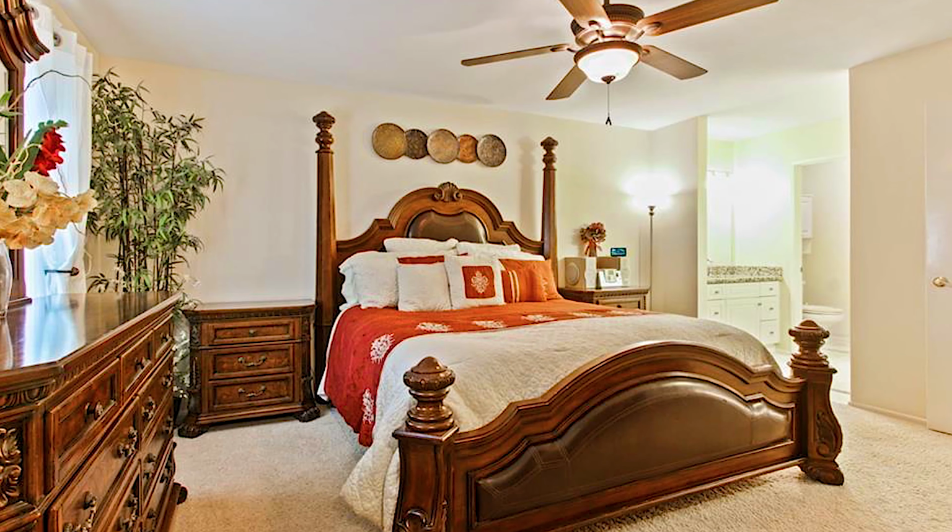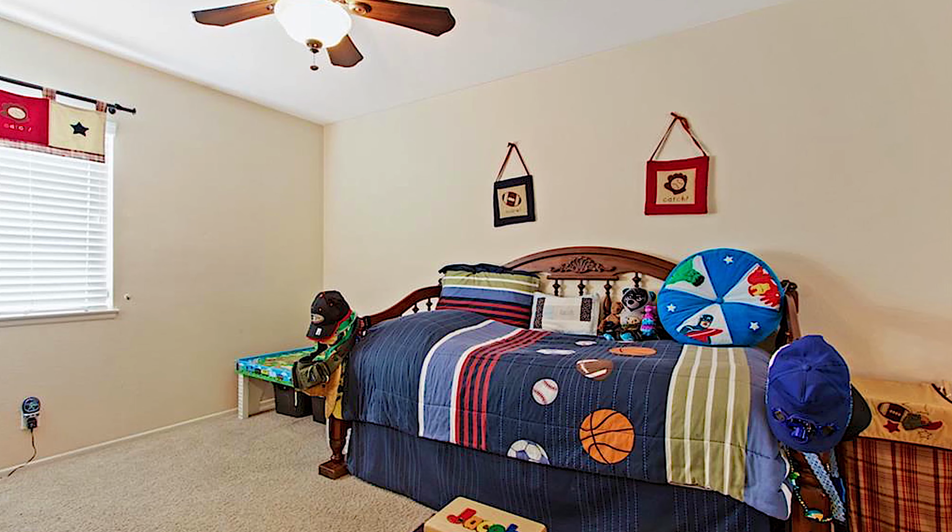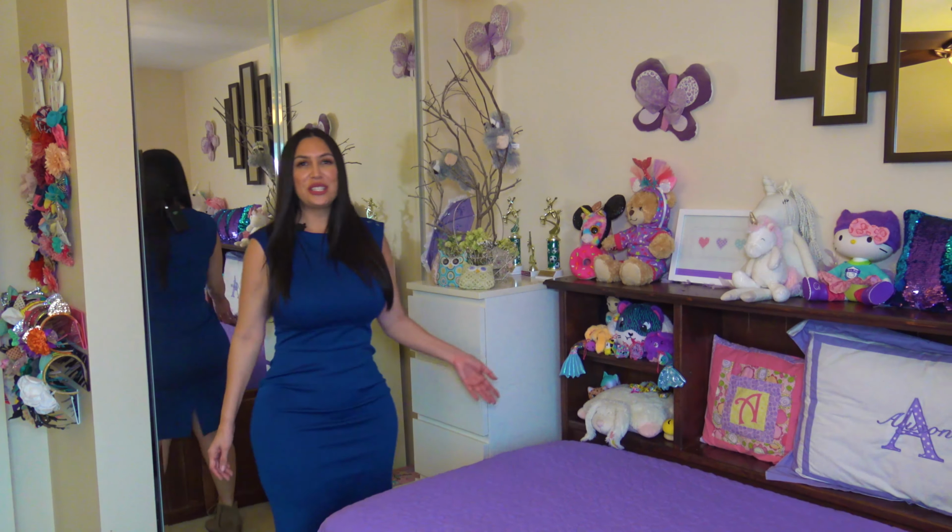Who likes a big cozy master? Big walk-in, walk-out closet for her. And he gets the file cabinet. Upgraded bathroom for your sports enthusiast little boy. Cutest little room here for the cutest little girl. And of course, your lovely guest bedroom.